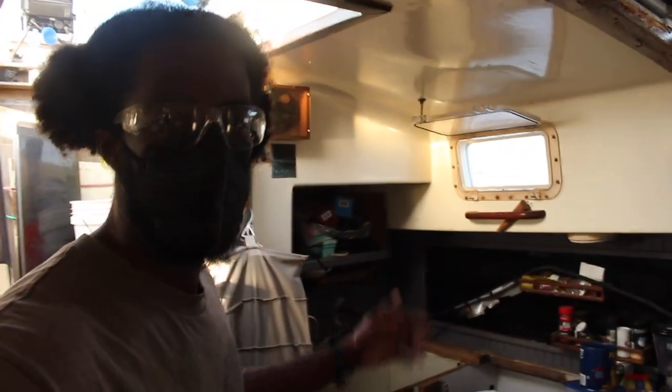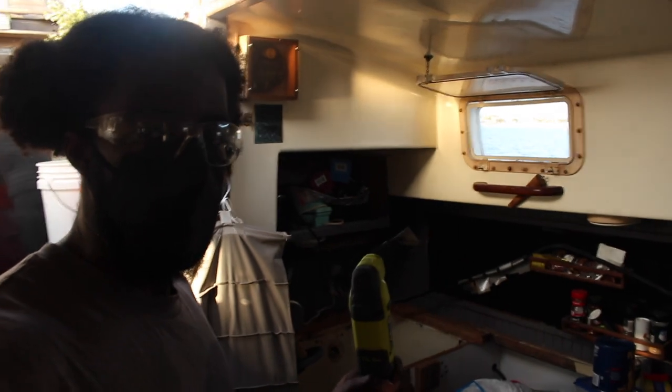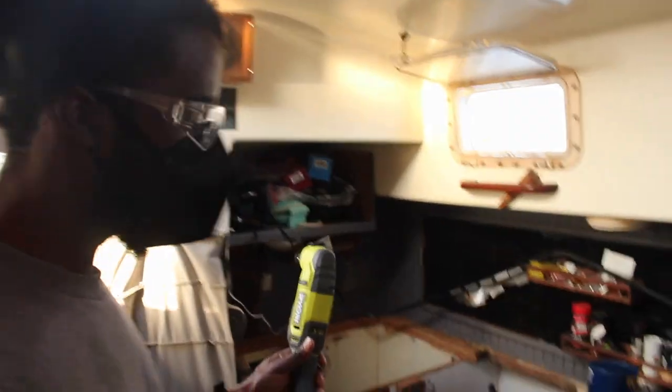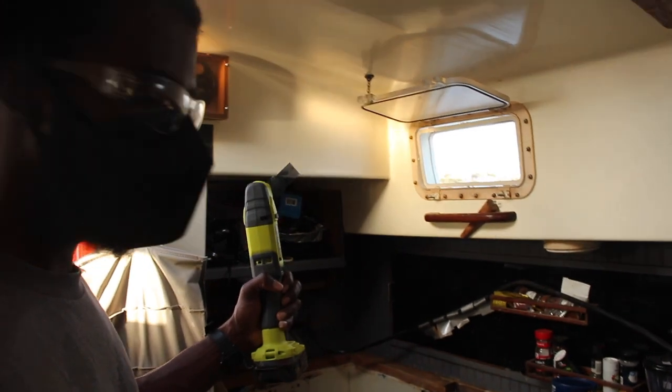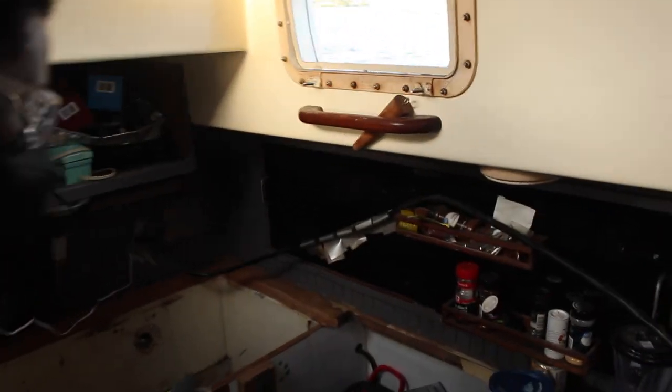This is day 5, day 6, who knows. Day whatever of the fridge move. See, we got this thing open. We had to switch out the jigsaw for the multi-tool to get in here with these angles.